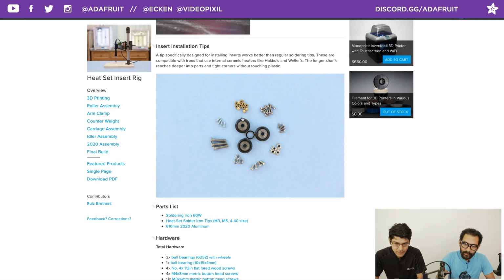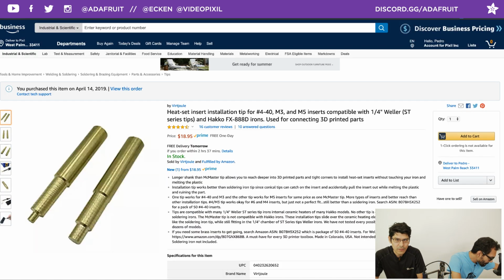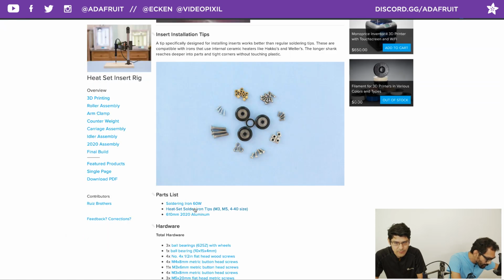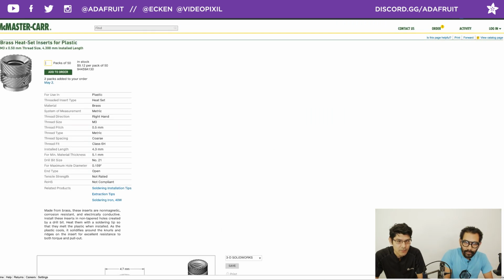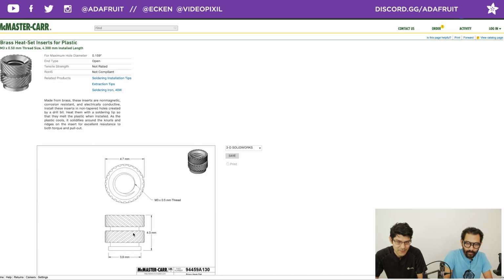So beyond the tips, the heat inserts are another thing we're gonna start carrying. I have these linked from Amazon. That's the wrong link. Gosh darn it. Oh, wait, no, that's right. Okay. The heat inserts themselves, I like these. These are my favorite ones. These are from McMaster-Carr. This is great because it has a 3D model and you have the exact dimensions of everything.